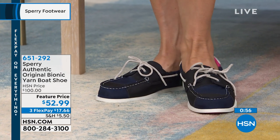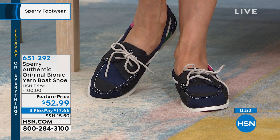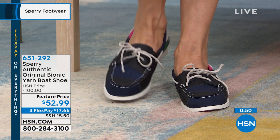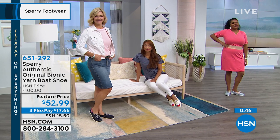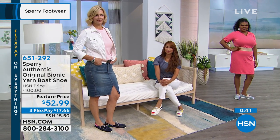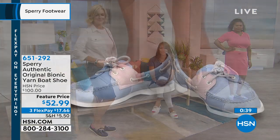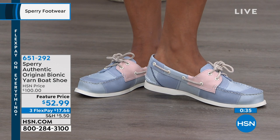We call it moccasin stitching because it's a moccasin construction. The whole material wraps around your foot, and that limits the amount of pieces. It's more comfortable. There's no scratching, no rubbing, no extras in there. It's just really a pure construction that we have had for such a long time, and there's a reason why it's lasted for so long. We love it so much.